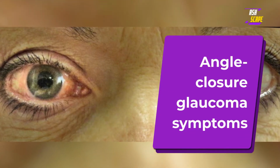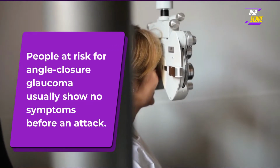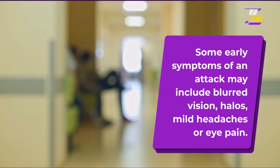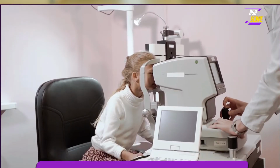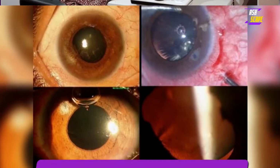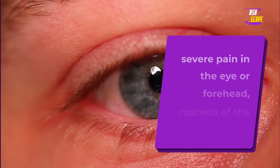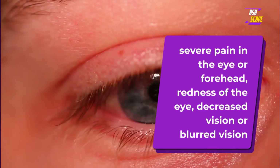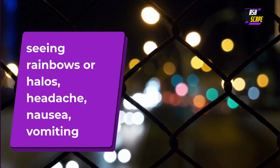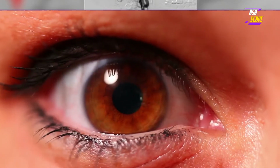Angle closure glaucoma symptoms. People at risk for angle closure glaucoma usually show no symptoms before an attack. Some early symptoms of an attack may include blurred vision, halos, mild headaches or eye pain. People with these symptoms should be checked by their ophthalmologist as soon as possible. An attack of angle closure glaucoma includes the following: severe pain in the eye or forehead, redness of the eye, decreased vision or blurred vision, seeing rainbows or halos, headache, nausea, vomiting.